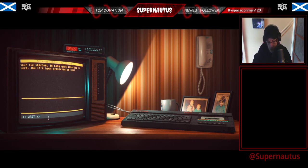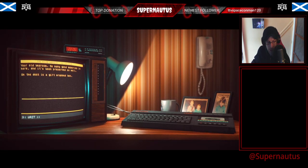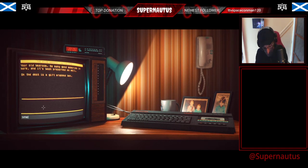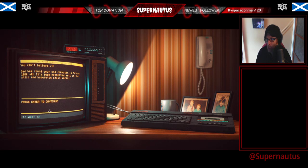Your old bedroom. So many good memories in here, and it's been preserved so well. On the desk is a gift-wrapped box. Well, I guess we'll unwrap that then. You unwrap the gift excitedly. You can't believe it. Dad has found your old computer, a Futuro 128K Plus 2. Yeah, we're using it. It's been preserved well in the attic, and hopefully still works. Well, what can we do to find out?